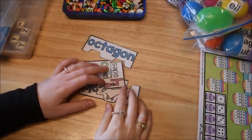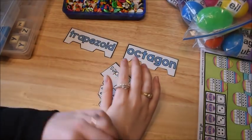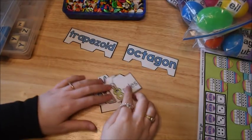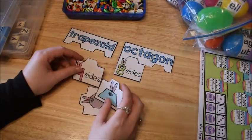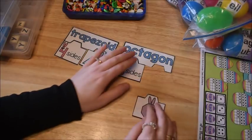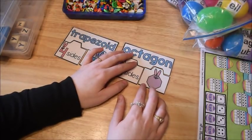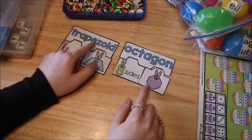Another Easter activity I'm going to try to do with him is working on 2D shapes. And so this activity, he just has to match them up. And if you saw my other video, you saw me show you these. I have, I think, like 10 of these different ones where he just matches up the shape. And I will read these words to him.